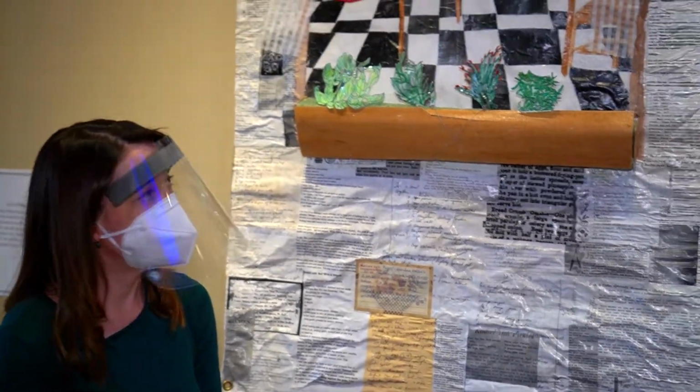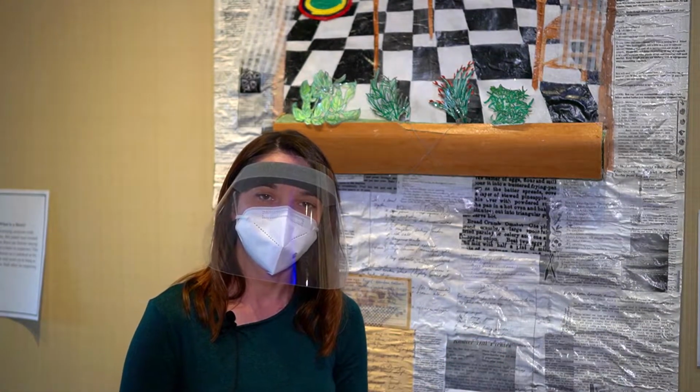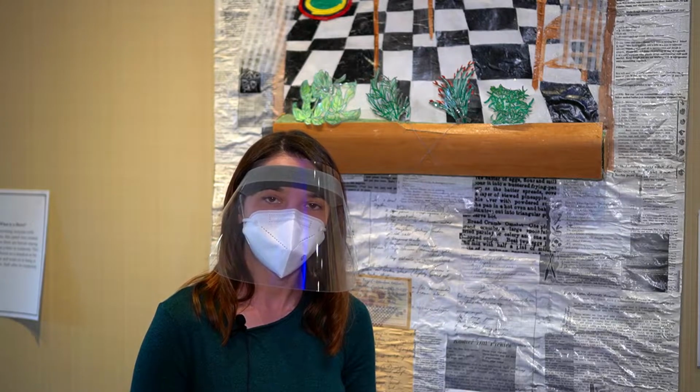This was definitely a favorite to create. It was a lot of fun, and it just brought in so many different ideas and so many different people from around and outside Cedar Village.